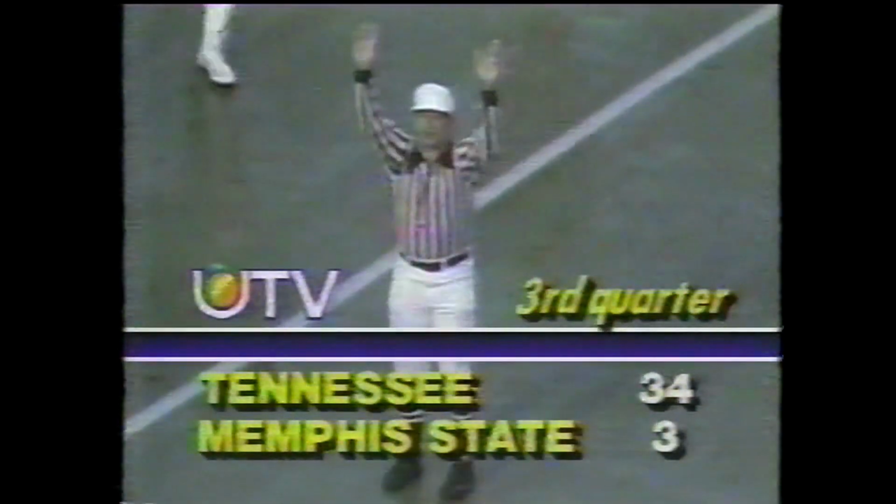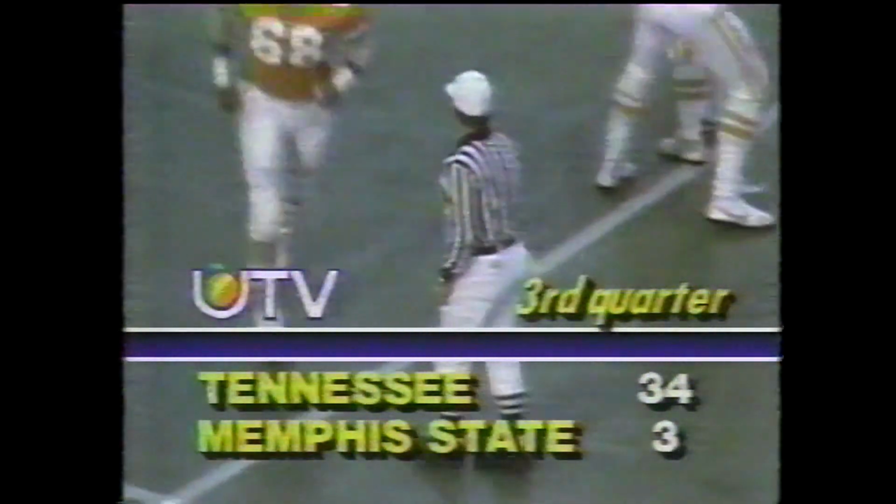Beautiful offensive line play, and Tennessee widens the gap. It was 27-3, now 33-3, and in to attempt the extra point will be Fuad Reveiz. That drive, 46 yards in one play, uses 8 seconds. The extra point is up, and Reveiz splits them this time. And so Tennessee leads by a score of 34-3 over Memphis State. 1 week ago, Memphis State carried the fight to Georgia before losing.